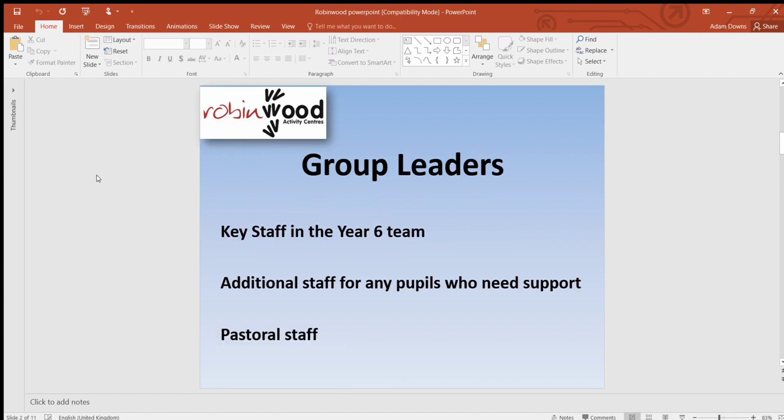So key information, we'll take some group leaders. We don't currently know who they're going to be, but they will be all the key staff who are in the Year 6 team. So that's the teachers, the TAs, and then any additional TAs who might be needed for support. And then we always take a pastoral member of staff as well, just to support the children with their emotions and well-being as they're away.